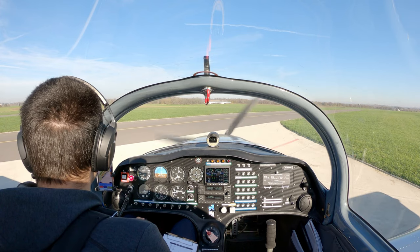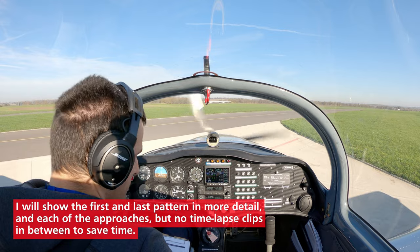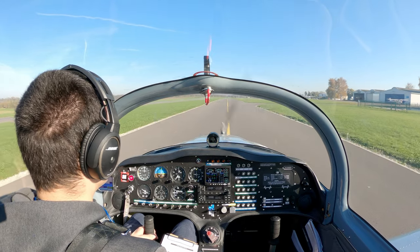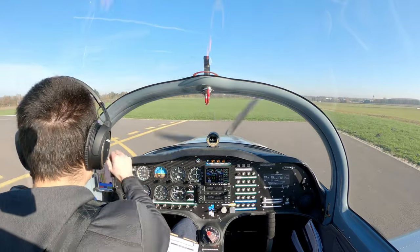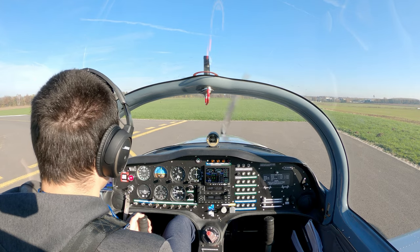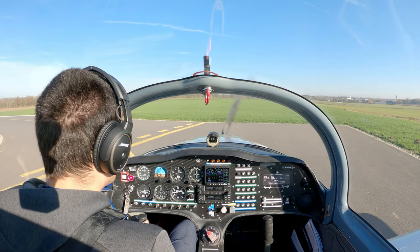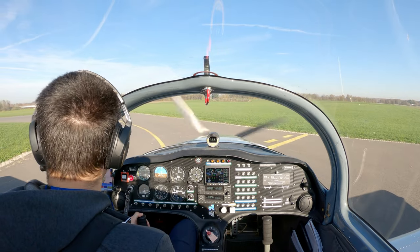Oscar November Charlie Charlie, solo, taxiing to holding point runway 24 left. Oscar November Charlie Charlie, solo, lining up and taking off runway 24 left, staying in the pattern for touch and go training. Copy, 24 left in use, circuit. The wind calm, QNH 1015. QNH 1015, wind is calm, copy, thank you.